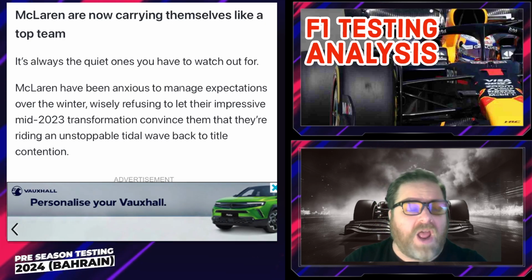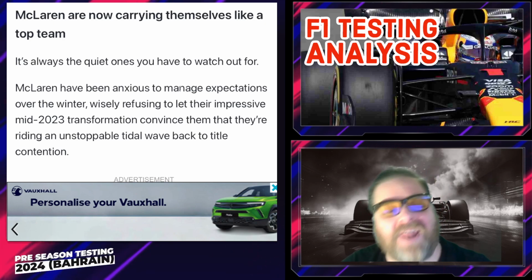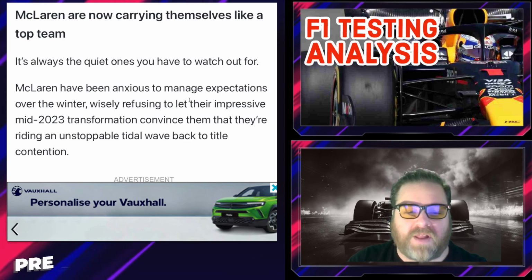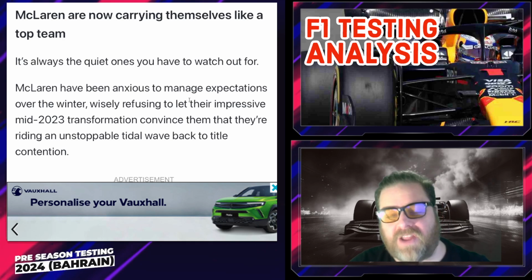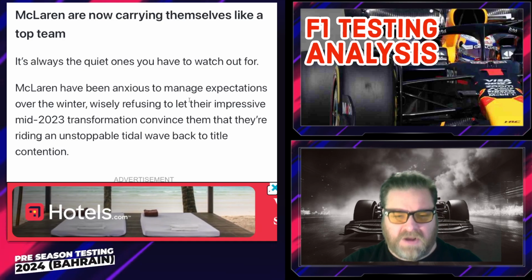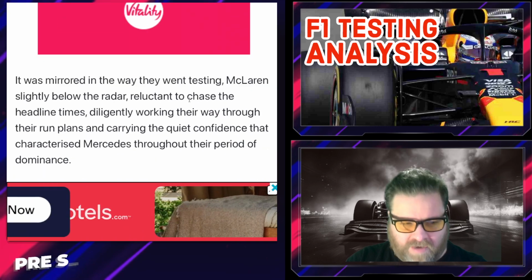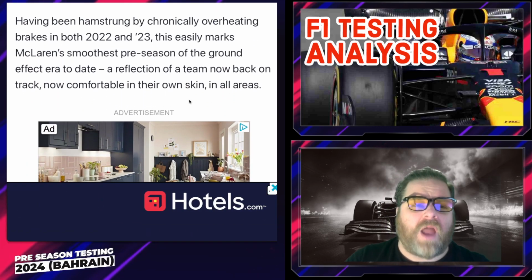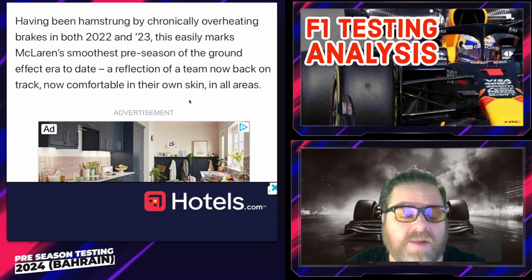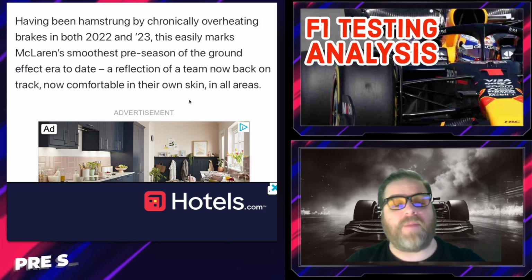Their car did look good, and it says here it's always the not so loud ones you've got to watch out for. And it goes, McLaren have been anxious to manage expectations over the winter, wisely refusing to let their impressive 2023, last year's, let's be honest, near miracle transformation convince them that they're riding an unstoppable tidal wave back to title glory. And it says, having been hamstrung by chronically overheating brakes in 22 and 23, this easily marks McLaren's smoothest pre-season test of the ground effect era, a reflection of a team now back on track.